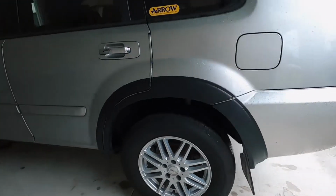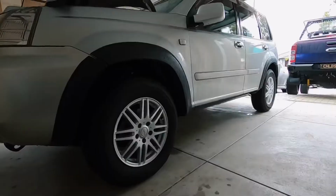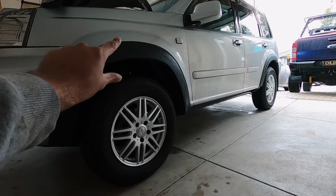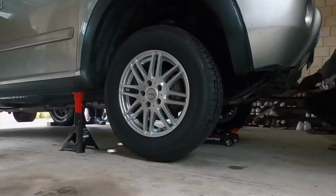This is how it sits right now, and we're expecting it to drop to about there. And so this wheel gap will go. Alright, let's start this install. Hope you guys enjoy.